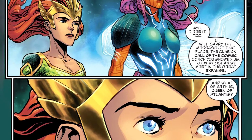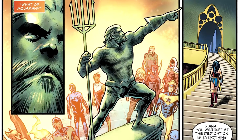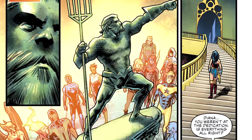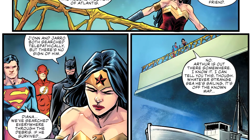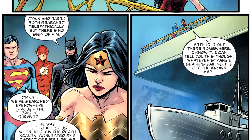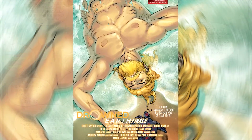And of course, Aquaman is enshrined back at Atlantis, but Wonder Woman has the sinking suspicion that Aquaman isn't dead, because at the time, he was connected to them through the life force. If he truly died, they would have known. And Wonder Woman, of course being one of the biggest believers there is in the Justice League, she knows Arthur is still out there somewhere. And of course we know he is. We just don't know where.